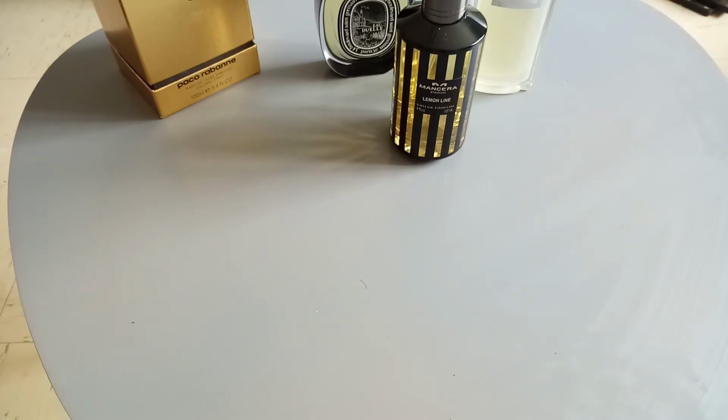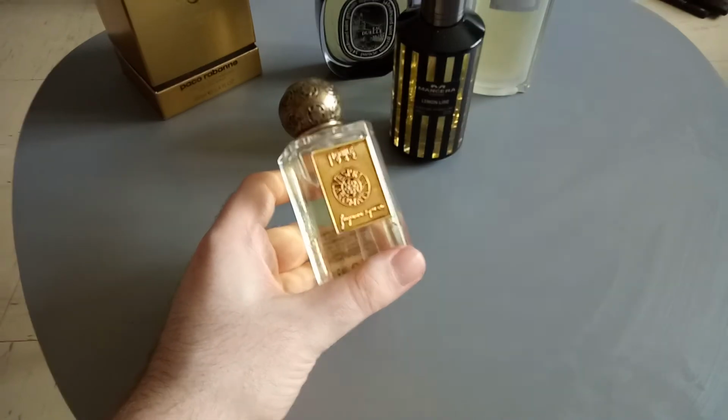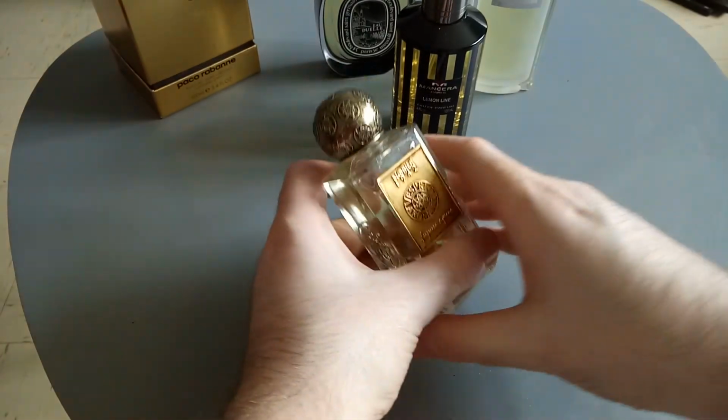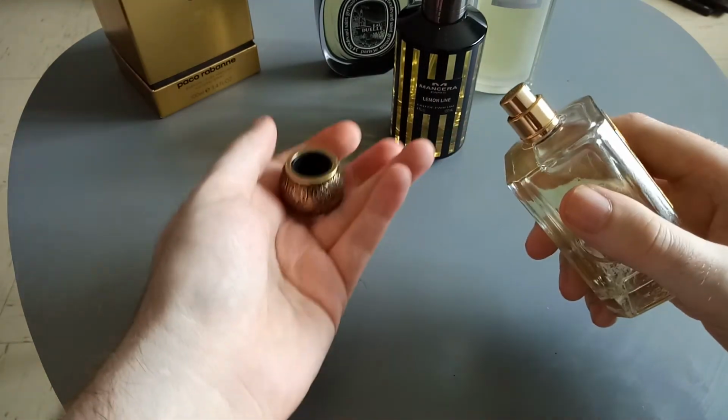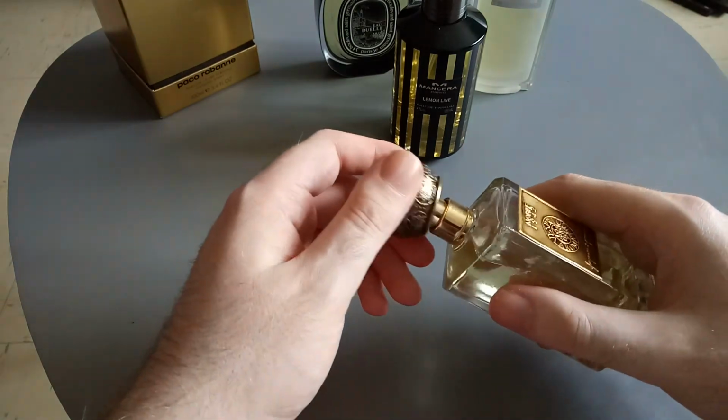And then last but not least, we have Nabil 1942 Vespri Aromatico. This one, I really like it. The lid, it's like a lead ball. I mean, if you put that in a sock and started spinning it around, you'd have someone's eye out with it.